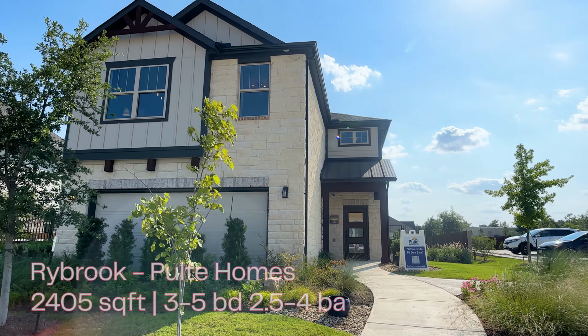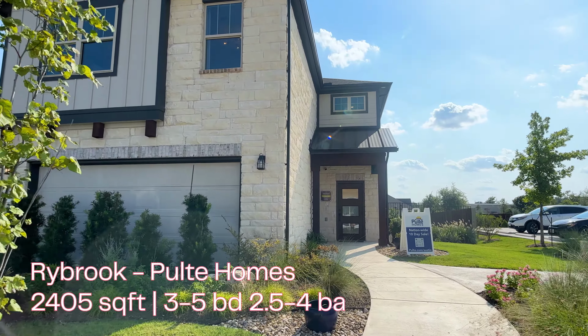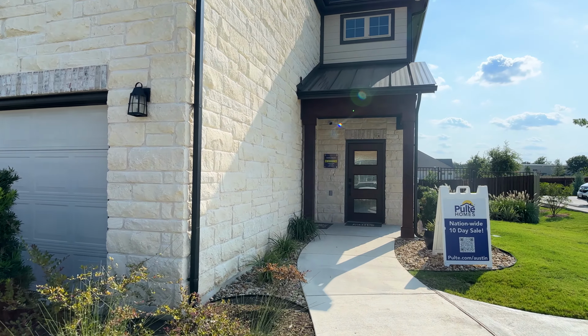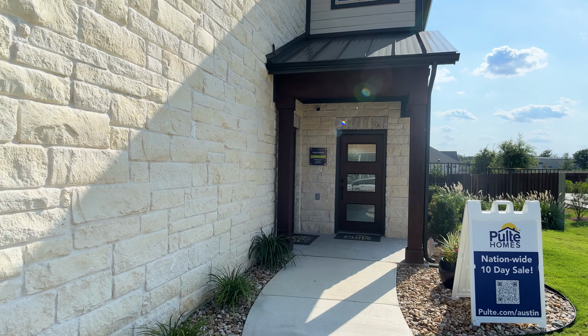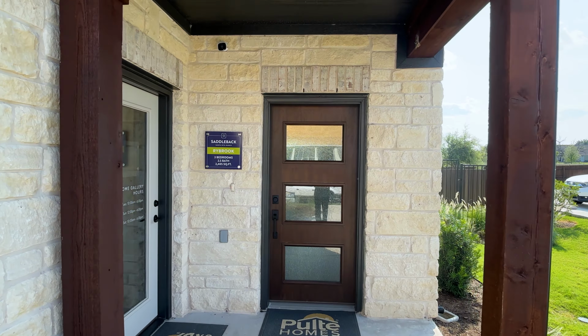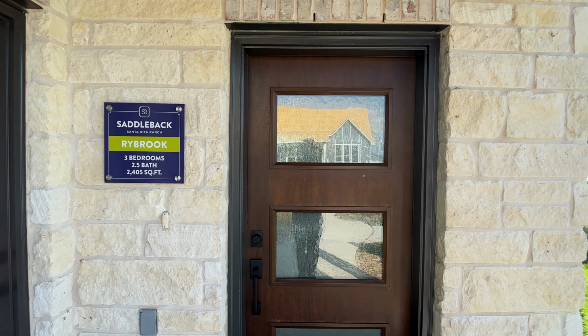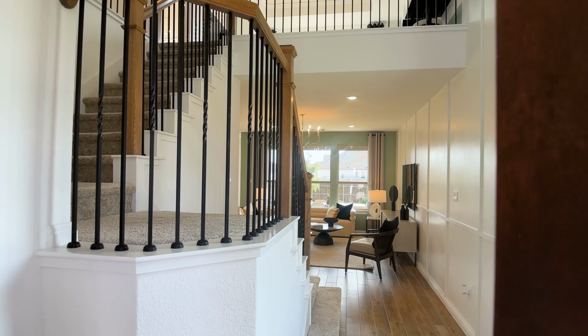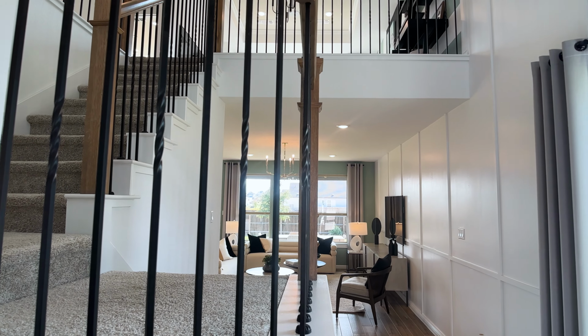This is a Rybrook plan from Pulte, and it punches way above its weight class in many ways. People always tell me this model looks surprisingly bigger than its actual square footage. We're going to see why. If you are looking for a bigger 2-story living room model, we're going to do that later in this video.